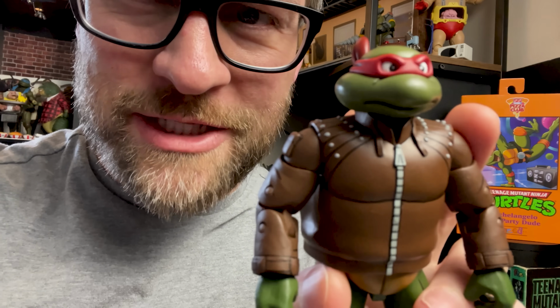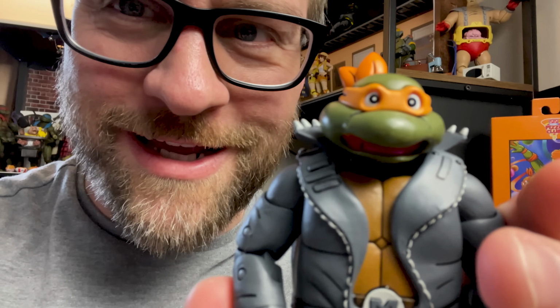But yes, you technically can swap the old heads onto the new bodies, but the necks are a little too short with the way it's designed, so it's a very, very tight fit, especially on somebody like Michelangelo. Look at that. Someone stole his neck. So we're gonna need somebody to make some 3D printed neck pegs to extend those. And if you use the new bottom halves with the old top halves, it does kind of technically work, but it is a little tight.